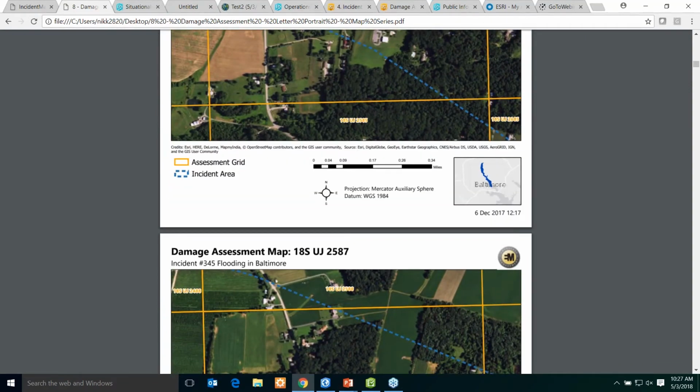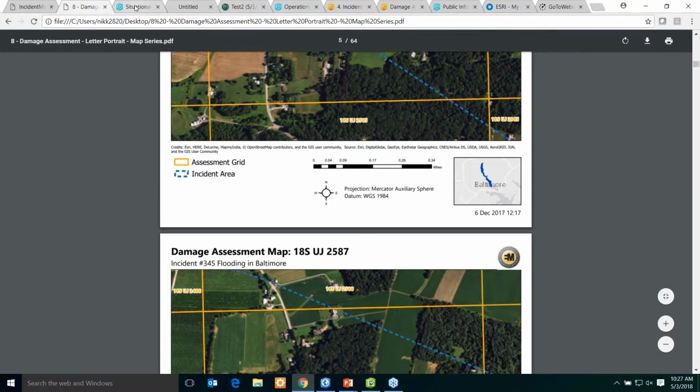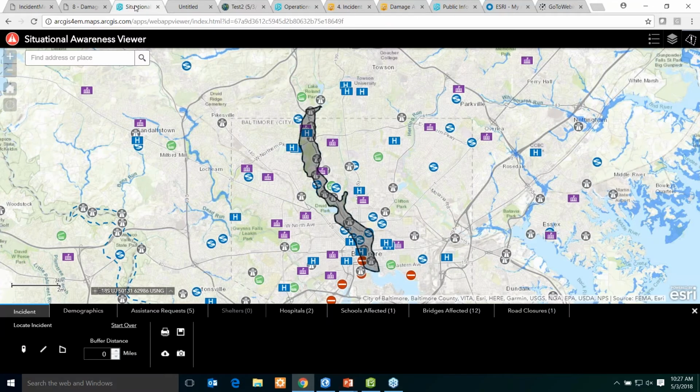So that's a really quick overview of our emergency management map solution, which, as I mentioned, is the baseline for everything else I'm about to show. So once you've gone through the process of creating those maps, loading your data, and publishing and sharing those layers and map products, you can now bring them to life in other information products like this, which is the situational awareness viewer. The situational awareness viewer allows us to take a look at an incident boundary and begin to understand potential impact to the community.